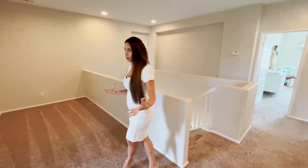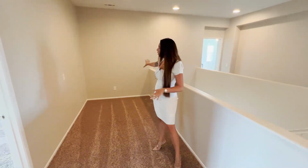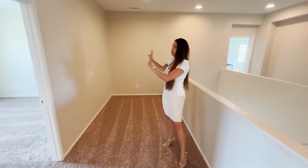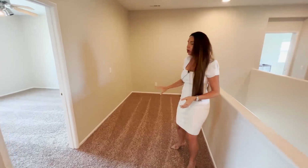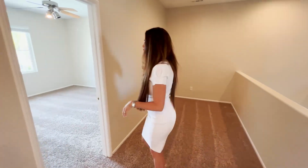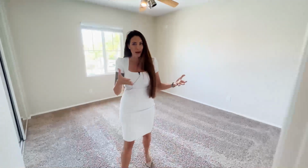And what I think is super cool about this floor plan is all the little extra nooks, like I said. Here, this whole place could have been a loft, but they did the 4th bedroom instead. But you still have a really good size area that'd be perfect for a desk, or a little vanity, whatever you can dream of. It's enough space to put it there.